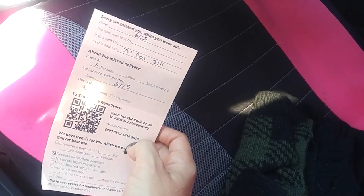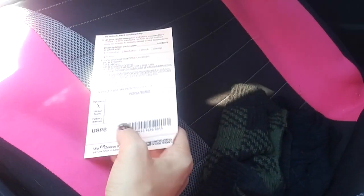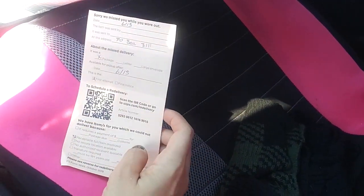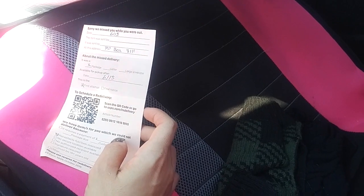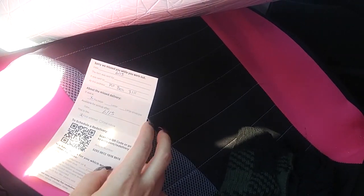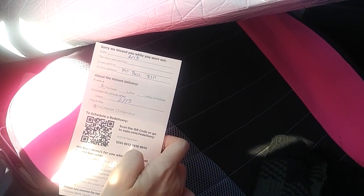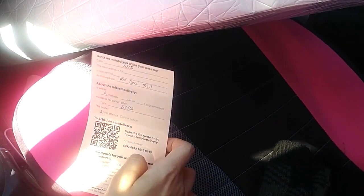Okay, so this makes me really, really sad. This package was delivered to me about 2 weeks ago, and I had no idea that something was coming. This post office only holds packages for 2 weeks, so I just missed the deadline by a couple of days. The trouble is I had no idea that something was coming to me, a package.